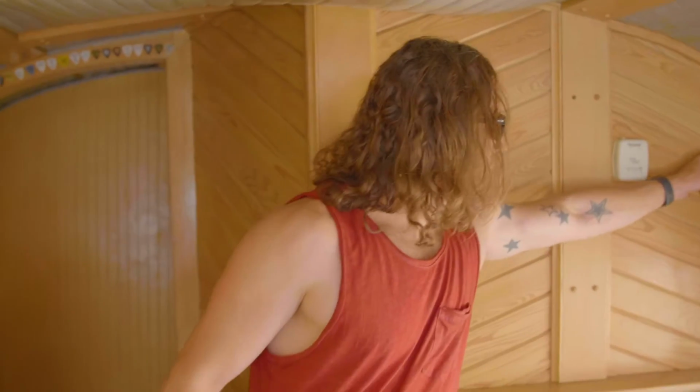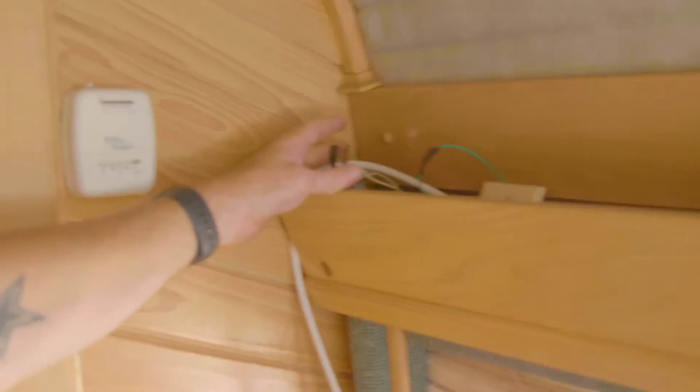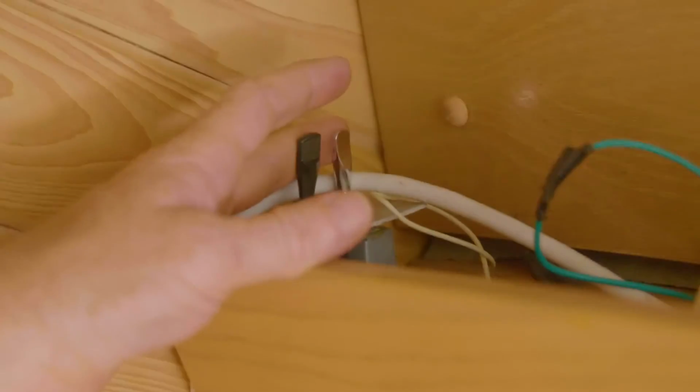I should have showed it to you when we were underneath. That would have been a smart thing to do. You can start the generator from right here, and also the auxiliary cooling fan for the generator. This switch right here. And then you have a bunch of lights along the sides as well.